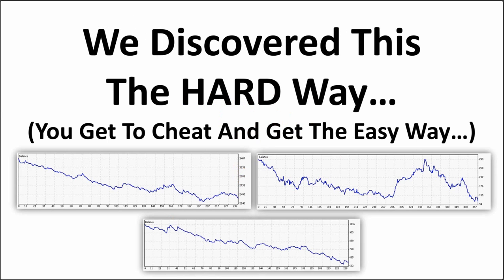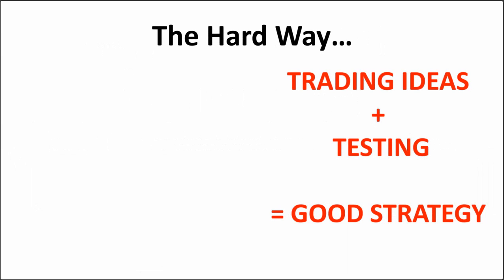And we discovered this the hard way. We've discovered it in many, many different facets. Blew several accounts, lost quite a bit of money. Don't even know how much by now, but essentially we've gone down this route, and we know how difficult and frustrating it is. And that's the hard way to finding a good strategy. That really is the hard way. I would probably say the impossible way.